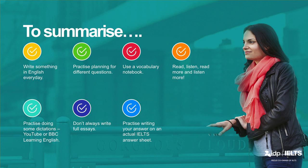Don't always write full essays. If you're a few weeks away from doing your test and you're focusing on IELTS practical material more and more, don't always think that every time you sit down to practice, you have to write a full essay. Perhaps one day you can write introductions for 3 different questions. On another day, you can write 1 body paragraph, and so on. Practice writing your answers on an actual answers sheet. This will give you an idea of how much you need to write and will save time counting words in the test.